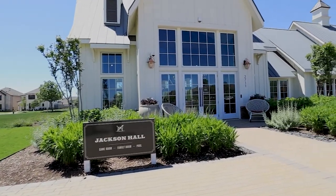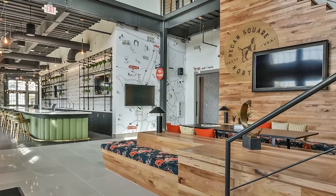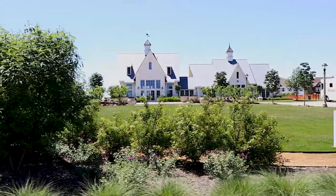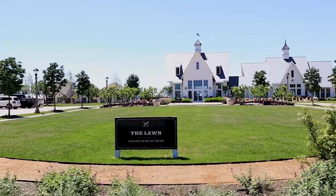The Square, as it's known here in the community, is a great place to grab a cup of coffee, drop your kids off for swim lessons, get a good workout in, or just sit back and relax. In the square, you have what's known as Jackson Hall, the Pool, Post and Parcel Center, a co-working space, the Greeting House, Fitness Center, the Arena, and the Lawn all make up this central hub in the square. Let's take a look at all these wonderful amenities.